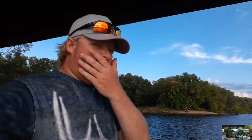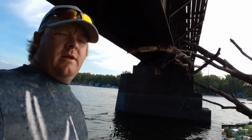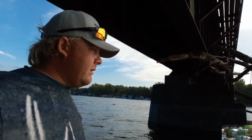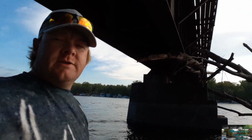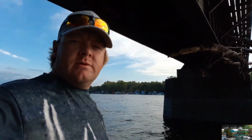Well, I had my fun. I got snagged up under here again. That's it. We caught a couple small little bluegills and that was it. They're just not biting in the afternoon. Should be getting almost prime time and there's like absolutely nothing going on.